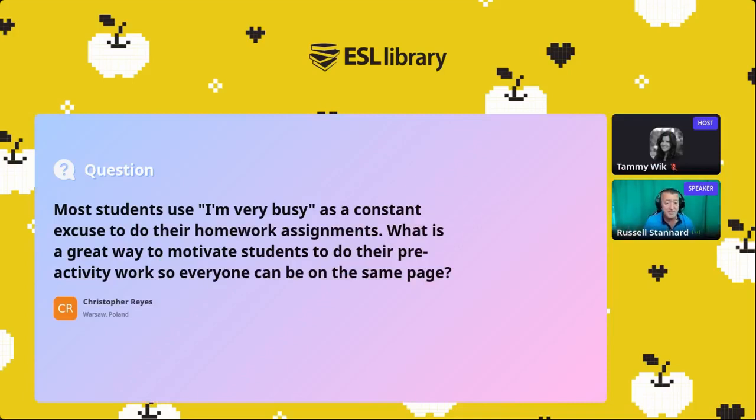No excuse that I'm very busy as a constant excuse to the homework. Yeah. No, you're really fair, Christopher, and I do realize that. All I can say, because it's a really fair point, Christopher, is start small, really small little activities. If I had more time, I could tell you so much more about the research into this link. There's a lot of, but start small. Just give them little activities. Say, look, guys, do this and persevere with it.